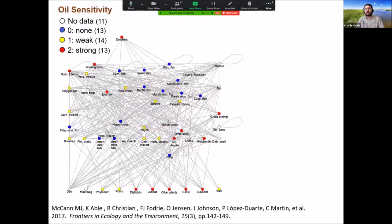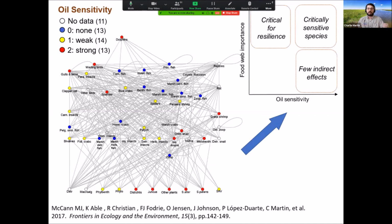This work started out as a literature search to sort of lay out what we think the marsh food web looks like. And so we did that. Each line connecting these major groups indicates that that organism is eaten by the other organism. And then we overlaid oil sensitivities, and this approach allowed us to assess how important and how connected an organism is in the food web, as well as their sensitivity to oil. And so what we found from this is that, yes, those dolphins and birds, both major predators of fish, fell out in the upper right quadrant here as critically sensitive species, those that were both important in the food web and sensitive to oil.